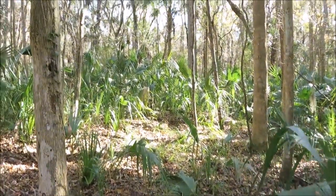Making my way over to Osprey Island. I gotta make my way through all of this. Reminds me, when I was a kid, I used to play Daniel Boone in full dress, making my way through the woods in our neighborhood.